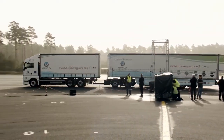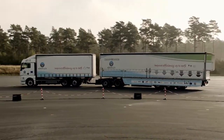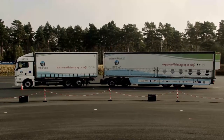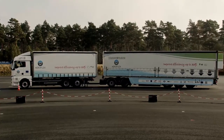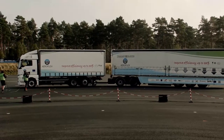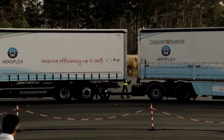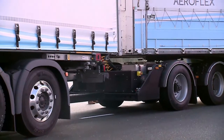Now the vehicle will come to a standstill, and the standstill is at the left side. This is the moment the truck is arriving at a terminal or fuel station, and the driver will disconnect the dolly from the vehicle so that the vehicle can move to its own destination, and later the dolly will be moved to its own destination.